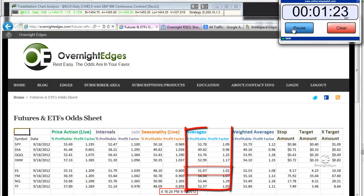And the neutral odds were confirmed by all the other futures and ETFs, so it was an easy decision for me to pass on this one. Let's take a look and see how the overnight played out.